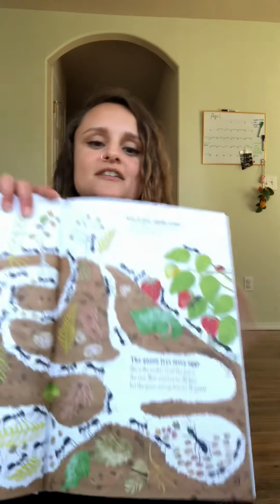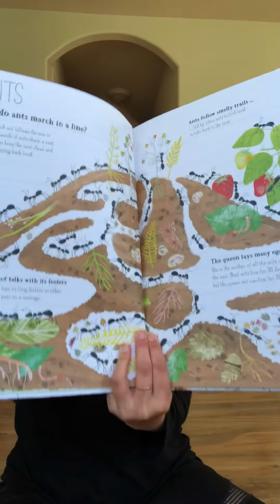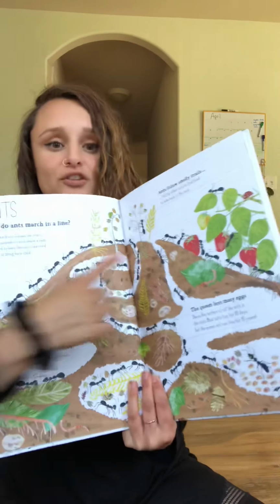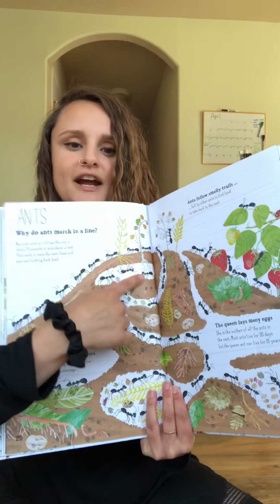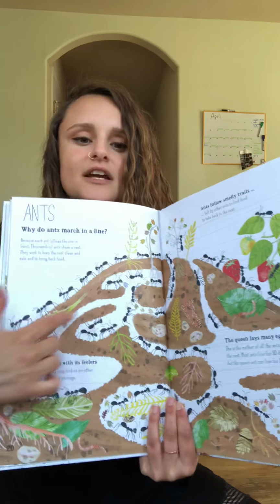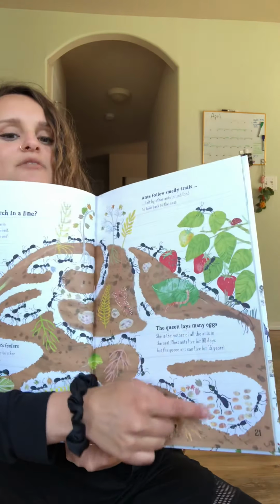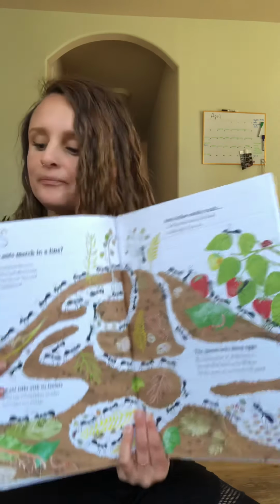The queen, so we'll see the queen down here. The biggest one. The queen lays many eggs. She is the mother of all the ants in the nest. Most ants live for 90 days, but the queen can live for 15 years. It's really big. So here's a good example of what the nest looks like inside. Normally we don't see this because it's in the ground. But this is how their nest would look, right? And all these little ants, they work together so that they can help make this nest and bring food inside. Some of the ants help take care of all the eggs and the queen.